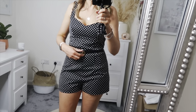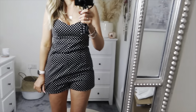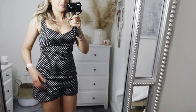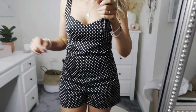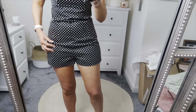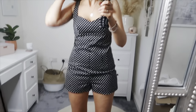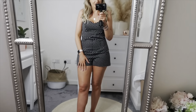So yeah, I don't know without a belt. I'll show you without a belt actually. I don't know if it's that flattering on me, even though it does fit quite nice, but I think it's just, it is comfy. But yeah, I just don't think it looks that great.